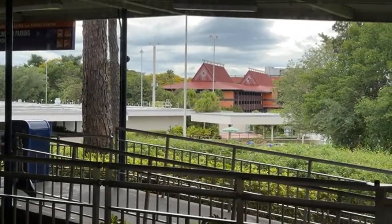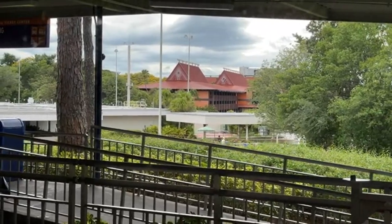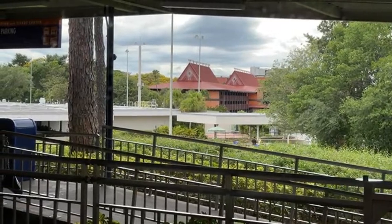We're good. So welcome aboard Monorail Yellow. Our next stop will be at Polynesian. If you're standing, hold on to the silver handrails and never lean against the automatic doors.